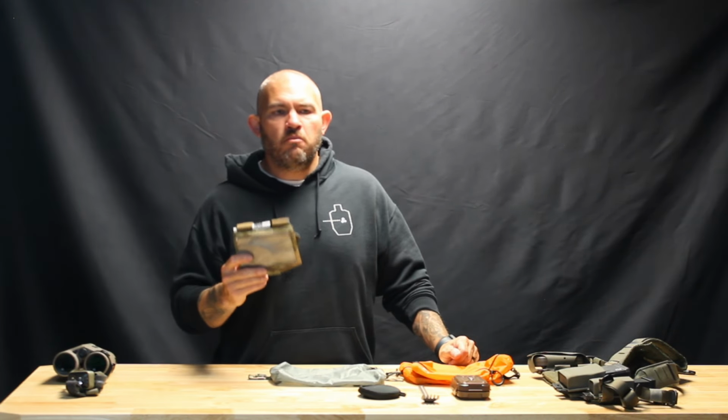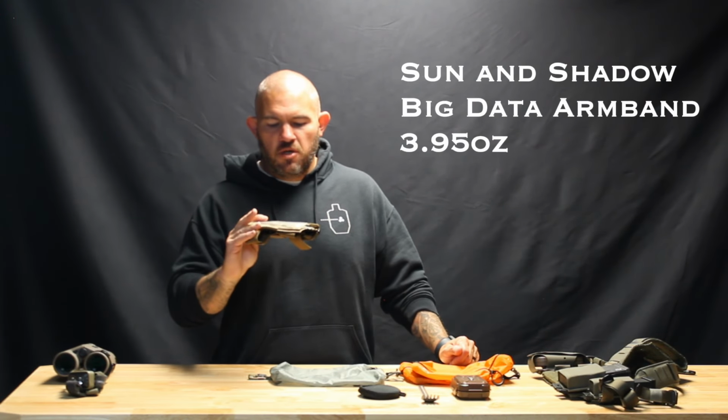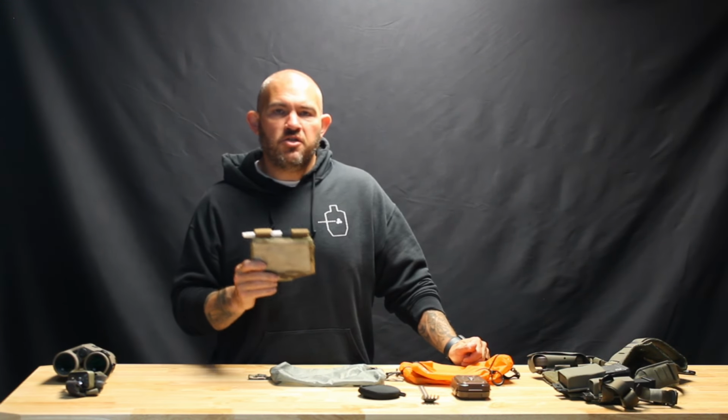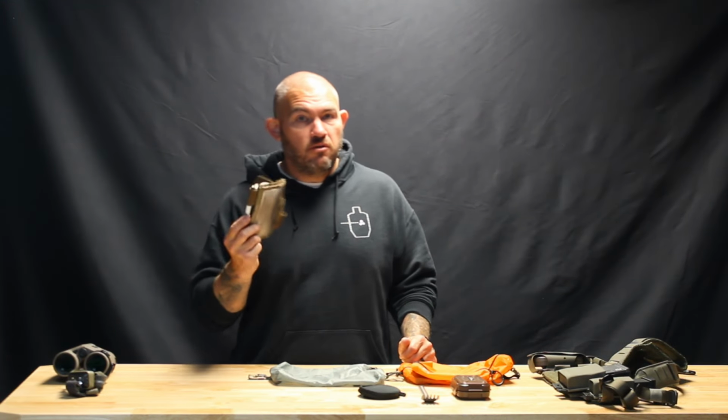Data board for your arm. These things are really great, really awesome to use. With a dry erase pen, you can put notes for the stage after your brief. Dry erase does not work well in rain, so remember that.